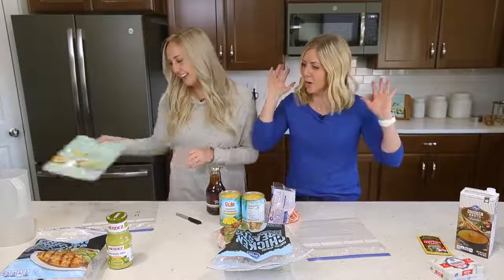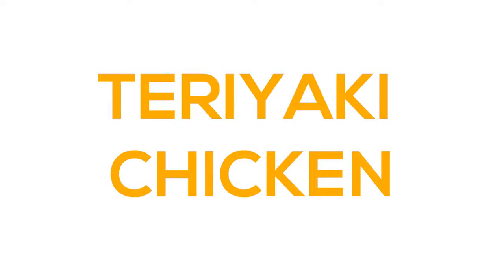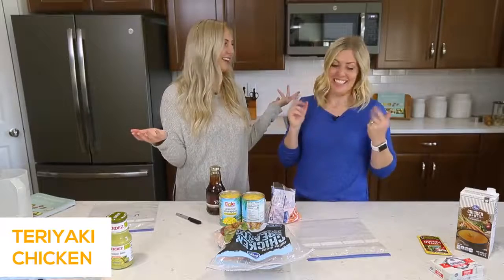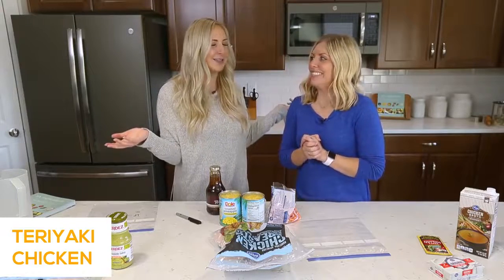All right, we're gonna move on to the freezer meals. What is first? This is our teriyaki chicken, and I love this one because it has pineapple in it. Why is that the best combination? Pineapple and chicken. I don't know. I love it. It just tastes like Hawaii, maybe? Like close your eyes and just picture it?